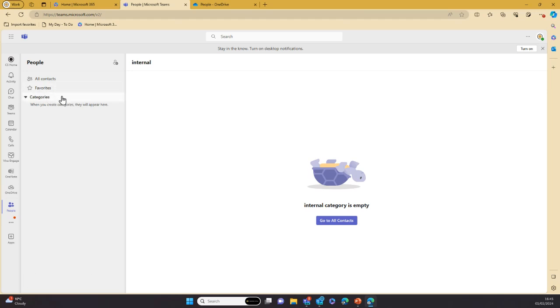It is a little bit unclear because it only says add category. It doesn't say remove category. But if you click on that category that is there, then that will be removed. That's removed from this whole categories because there's nobody in that category now. If there are multiple people in there, then yeah, that would show in my category section.